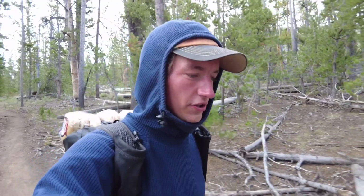Alright, good morning. So we're all packed up, it's like 7:15 and we're on the trail. Heading towards the Wind River Range, and the goal today is to see if me and George can hit at least maybe like 22 miles. We'll see what the elevation is like. I don't think it's too bad.